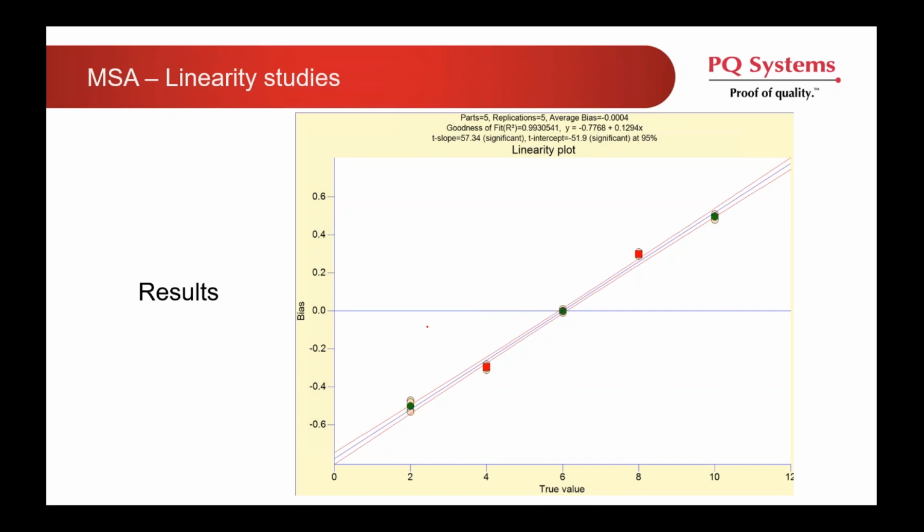Now I can either try to adjust the gauge to make sure that I get things back in parallel and back right along that 0 axis, or if I just need to lengthen the useful life of this gauge, I can make a special sticker and say, look, this gauge is only rated for 6-inch parts. Do not use it for anything other than that.